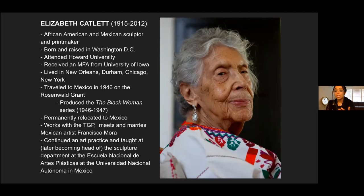She taught for a number of years, something she continued to do throughout her life, and later received her MFA from the University of Iowa, where she studied with Grant Wood, who produced American Gothic.